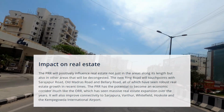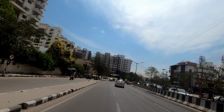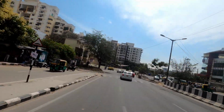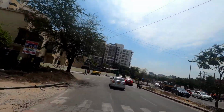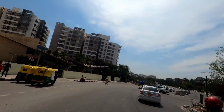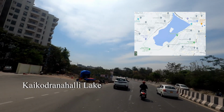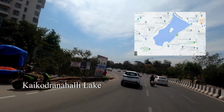And as you can see, this is the early leg of Sarjapur Road, and a lot of apartments along this place. And that's a lake on the right. I forget what the lake is called.